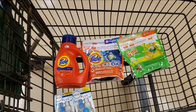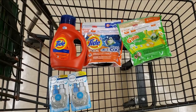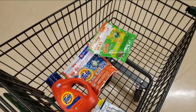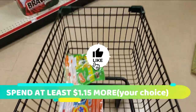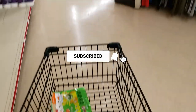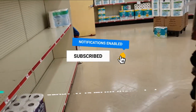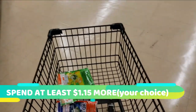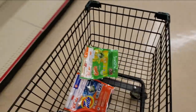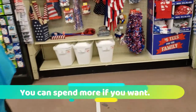In order to reach $25, we need to spend about $1.15 more. So right now I want you to go around the store and get whatever you want that's about $1.15 worth. You might go over that, just don't go under it. You might see some tissue that you want or some wipes or anything that you need. Just make sure you're spending about $1.15.